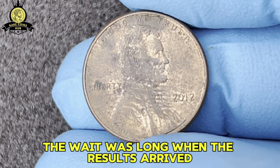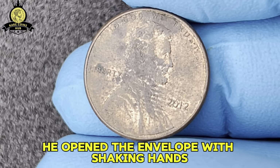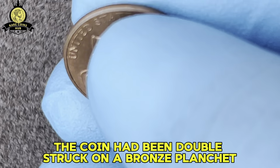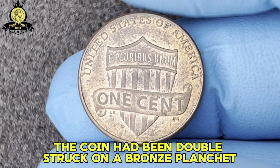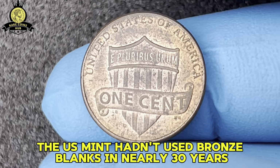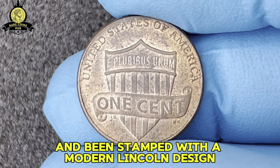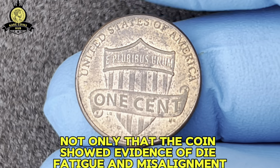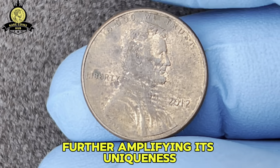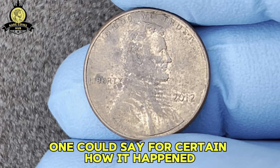The wait was long. When the results arrived, he opened the envelope with shaking hands. The confirmation was electrifying. The coin had been double struck on a bronze planchet. The U.S. Mint hadn't used bronze blanks in nearly 30 years, yet one had slipped through in 2012 and been stamped with a modern Lincoln design. Not only that, the coin showed evidence of die fatigue and misalignment, further amplifying its uniqueness. No one could say for certain how it happened.